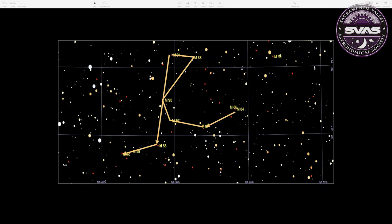84 to 87, then 89 and 90. Now, 89 and 90 are kind of faint. You might want to preview this before the marathon. There are some other galaxies in there, but they're not as bright as 89 and 90. Then we go up to M88, which is pretty bright, and hop over to 91, a bit dimmer. That was the missing object. And then head down through M90, keep going to M58. M58 is fairly bright, as is 59 and 60.